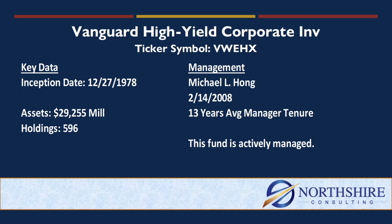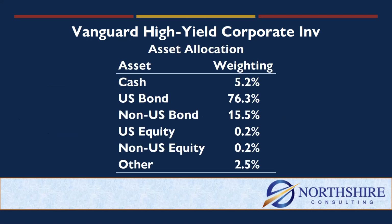So an actively managed fund here, obviously they're watching their index and they're benchmarked against it, but they're not specifically an index fund. So like we said, Michael Hong's been there for 13 years. He does have a team behind him. This is like a lot of other Vanguard actively managed funds. This is subbed out to Wellington, which is a group that runs this portfolio for Vanguard.